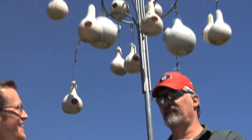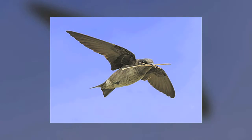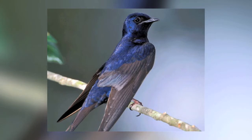Well, we are right here about 50 yards from the horse barn. And horses are susceptible to diseases like Eastern and Western encephalitis, which are transmitted by mosquitoes. And that's what purple martins are famous for, eating mosquitoes. They eat thousands in a day. So we wanted to attract some purple martins as a natural control for mosquitoes.